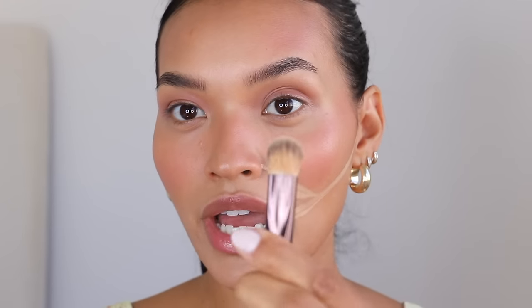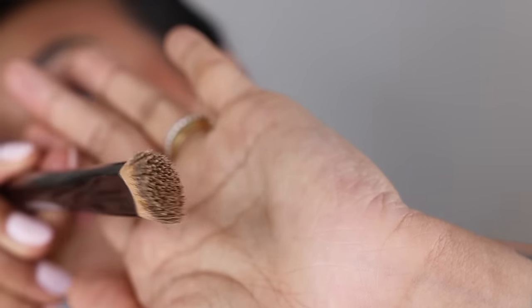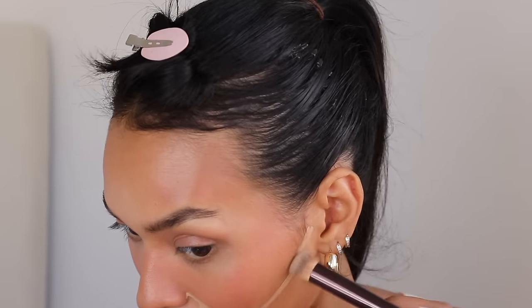I like to use a concealer brush that has a flat edge at the bottom, but it's also domed shape as well. So this is an Hourglass brush. You don't specifically need this, but it's what I have. And I will just create the proportions like this.